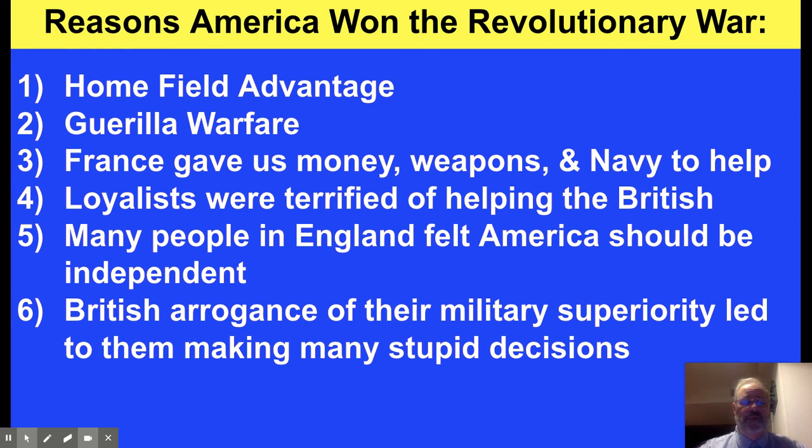Number two was guerrilla warfare tactics that we learned from the French and Native Americans in the French and Indian War 20 years earlier. Very helpful to us. Number three, from the Battle of Saratoga, why that's so important. France came into the war. They gave us money, weapons, and their navy to help us. Number four, the loyalists. We think about one third of Americans were loyalists, supportive of England, but they were very scared. Many of them were hesitant to get involved because you had brothers shooting against brothers, families against families. It was very politically charged. So a lot of them thought they would just keep quiet and not pick sides.